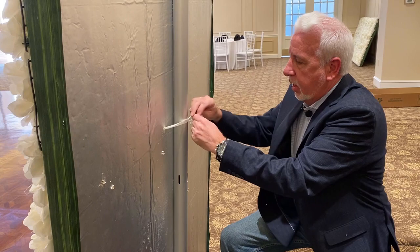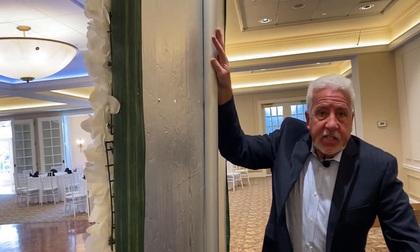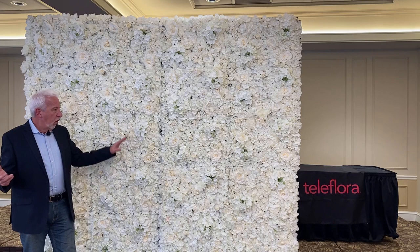And if we do this again here and up higher, maybe at this level, and then the same thing, two of these secures on the second panel, we could push those two panels together and it's a great stable flower wall. And here we have the basic 8-foot by 8-foot flower wall. Puts together very easily, all the same material, but look how lush it is already.